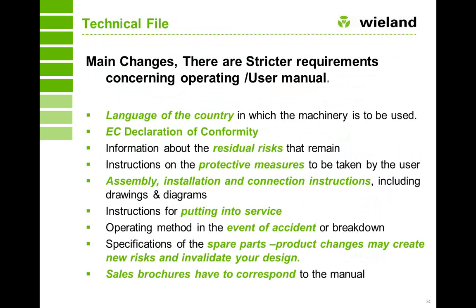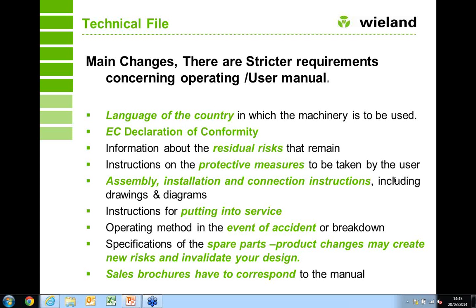Any instructions on the protective measures that have to be taken by the user. Assembly, installation and connection instructions, and this also includes any drawings or additional diagrams. A comprehensive instruction set for putting the machine into service, and also any operating methods that need to be followed in the event of an accident or breakdown of the machine. Specification of spare parts, because if you use or change any of the products, you could be creating new risks and invalidate your design. And all sales brochures have to correspond to the manual.